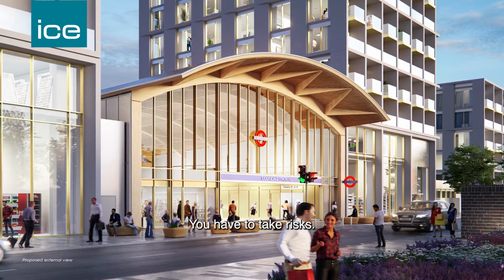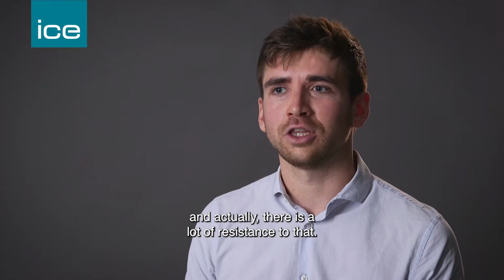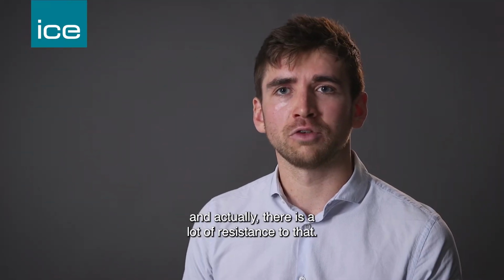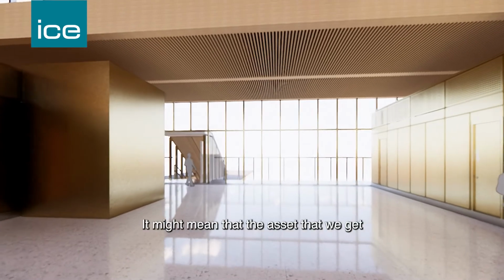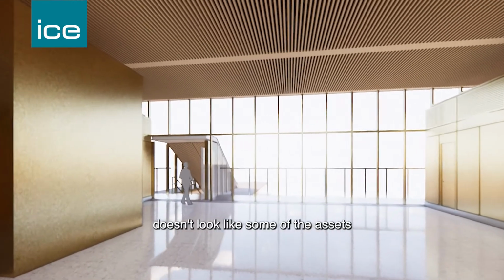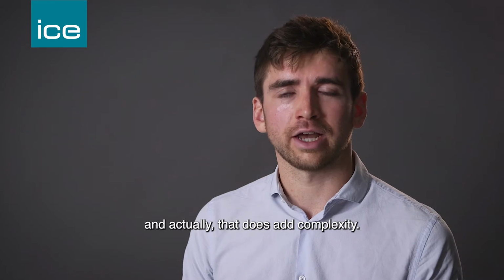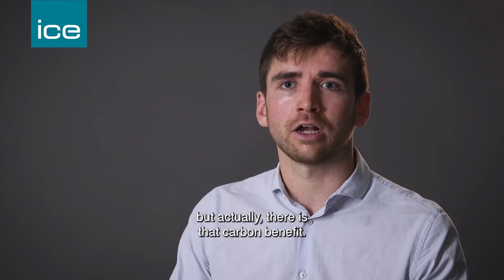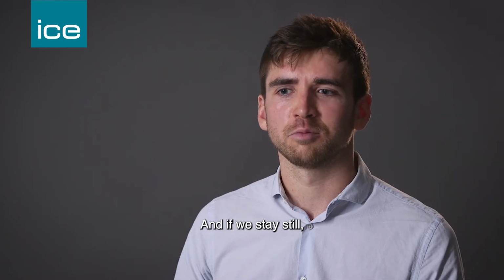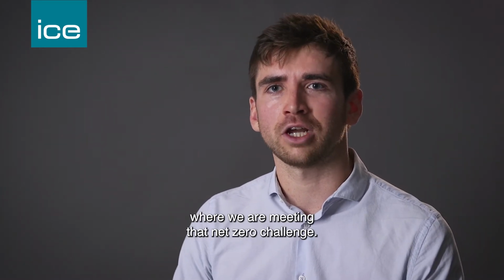You have to take risks, you have to use novel materials, novel methods, and actually there is a lot of resistance to that. It increases the risk. It might mean that the asset that we get doesn't look like some of the assets that we currently maintain, and actually that does add complexity. It might increase costs in the short term, but actually there is that carbon benefit. And if we stay still, we'll never get to a position where we are meeting that net zero challenge.